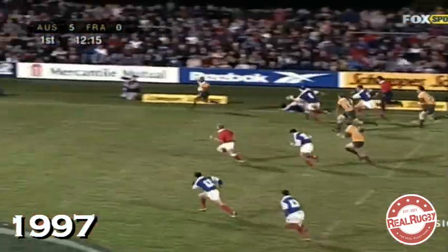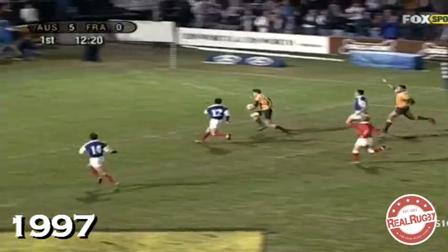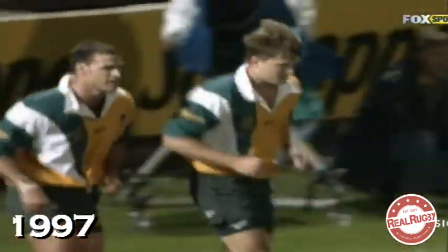Gregan! Fullback in front! 2 men inside! Tune! Brilliant work by Gregan! And man of the match, Tune gets Australia's second try.